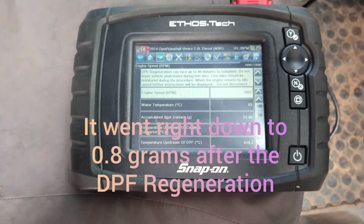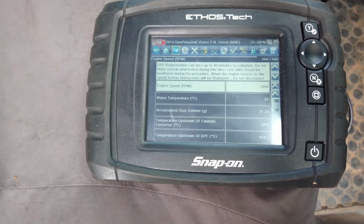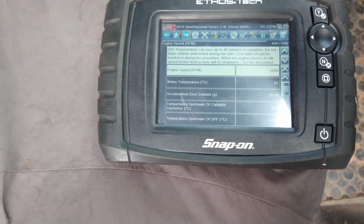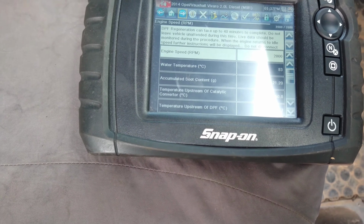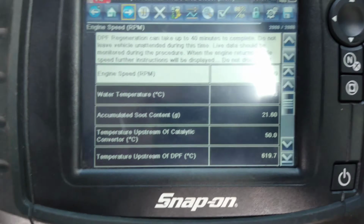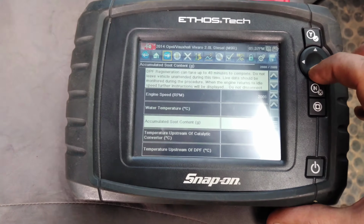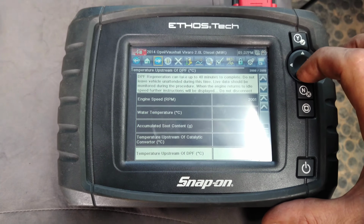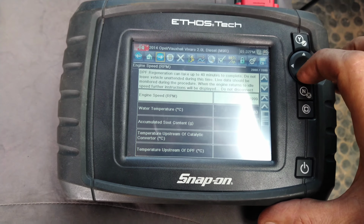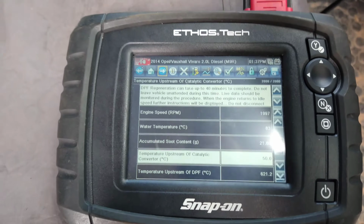It wouldn't let you do this regen before, and I think that's because the relay that I replaced was for controlling the fans. So it obviously needs to know the fans are going to work, and it needed that glow plug in here. So it looks like this will be a success. Let's see what else we've got showing here. 619 degrees, upstream of the turbo 480, and then we're back to the beginning. Hopefully it won't take too much longer.